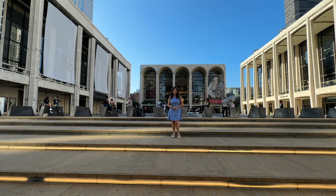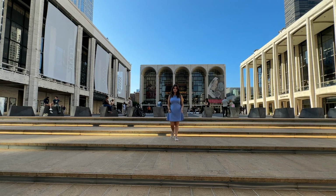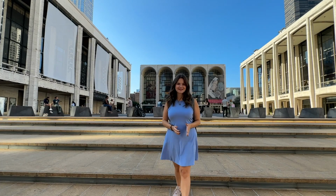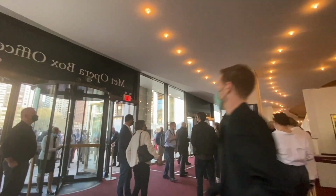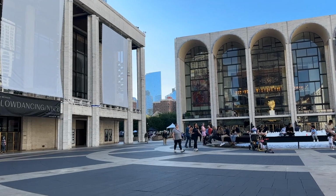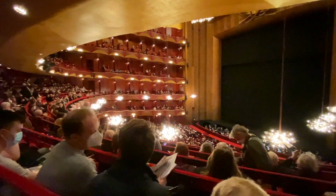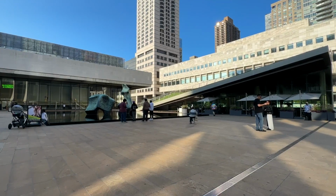The Lincoln Center for the Performing Arts is a 16.3-acre complex located between Broadway and Amsterdam, and it spans all the way from 62nd to 65th Street. It has 30 indoor and outdoor facilities and is host to over 5 million visitors per year. It houses world-famous performing arts organizations including the New York Philharmonic, the Metropolitan Opera, the New York City Ballet, the Chamber Music Society of Lincoln Center, and the Juilliard School.